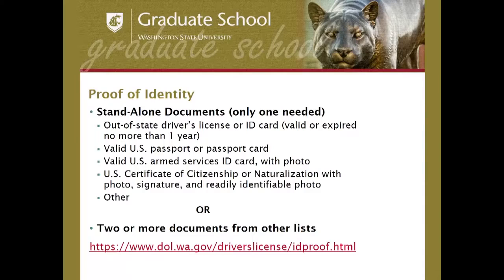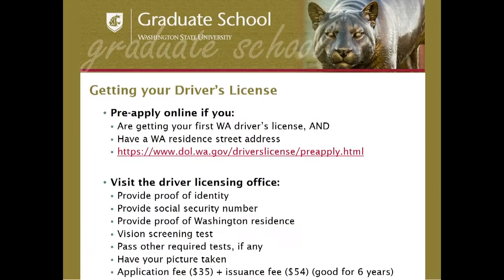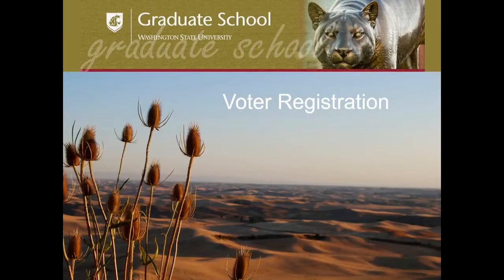Yeah, and also it might depend on the documents. Here, they have certain standalone documents, but if you don't have those, it can be 2 or more, up to 4 different documents that you have to provide. So I would also call ahead and just ask them. The other thing I forgot to mention is that they're also closed on Sunday and Monday. So make sure that you're preparing for that and you don't get down there thinking it's a business day and then not be able to get help.